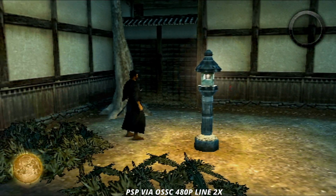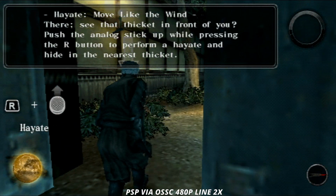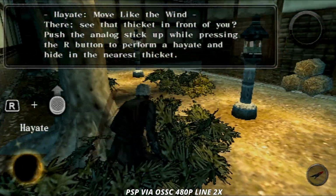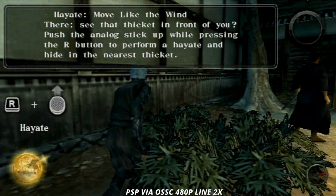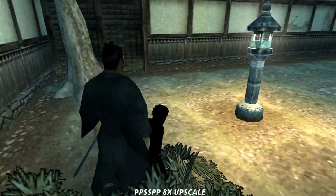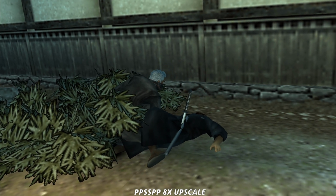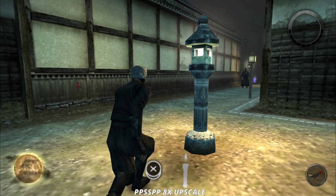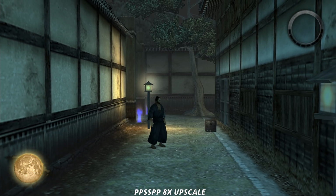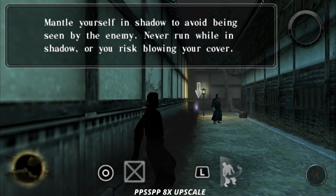It appears there's a guard in front of you. Use the thickets to conceal yourself. Go ahead and hide in the closer thicket on the left. You can see there is an enemy in your path. It is too dangerous to charge on straight ahead. You could use the shadows by the wall on the left to sneak around behind him.